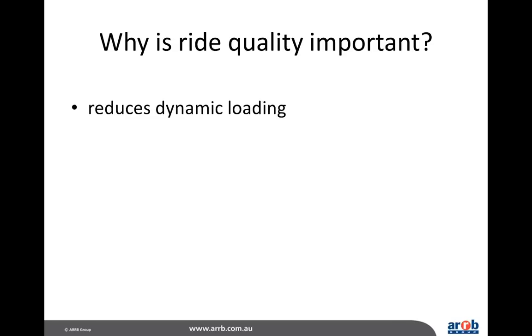So just a couple of reasons why we go about measuring ride quality. One thing it does is reduce the dynamic loading of vehicles traveling over the pavement on the pavement itself. You can imagine, especially with heavy vehicles, if the suspension is excited and it starts to rise and come down again, that the load it can put on the pavement itself is much more than maybe the 20 or 30 or whatever 10 tons is over the axle, it can even double. So it can dynamically load the pavement and lead to early failure.